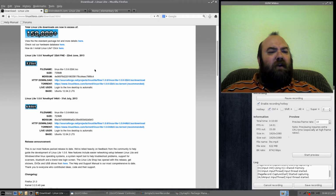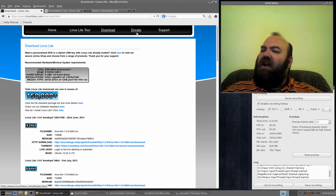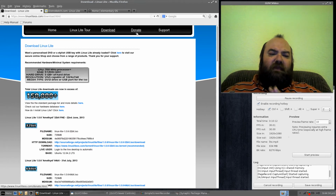I mean, even if we look here at Linux Lite, we see that there's a donate section. Most of them do have a small donate section. They don't ask much, $5, $10, $15. You don't have to give thousands of dollars. It's just something to think about. And that's all I'll say about that, because I do agree.